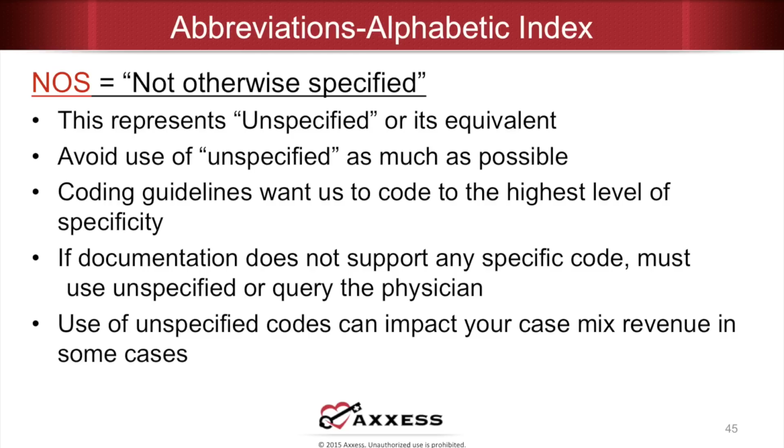And once we've queried and documented that call and wrote down who we spoke with and all of that, we can use a more specific diagnosis. But sometimes either the physicians are not going to be getting back with us timely, or we just can't get the information that we need to choose a more specific code. We would have to use an unspecified code in those cases. The coding guidelines want us to code to the highest level of specificity known, so you can only code the things you know. If you don't know, then you would have to use an unspecified or NOS code.